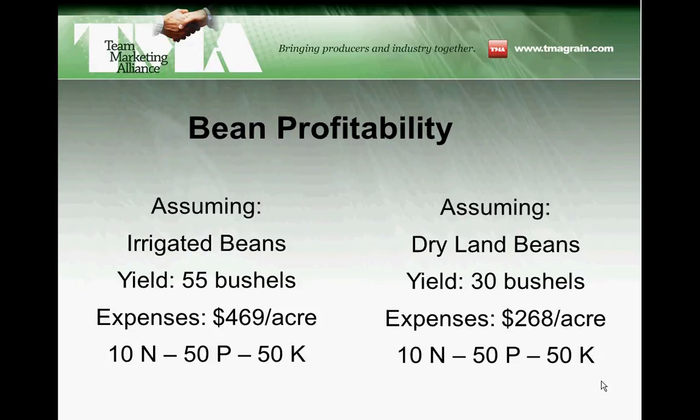So today we want to talk about soybean profitability, and once again we need to talk about a couple of assumptions. For irrigated beans, we're going to use a 55 bushel APH or yield. We're going to assume $469 of expenses, and we're going to use a 10-50-50 NPK blend. For dryland beans, we're going to use a 30 bushel yield and $268 of expenses, as well as the same 10-50-50 NPK blend.